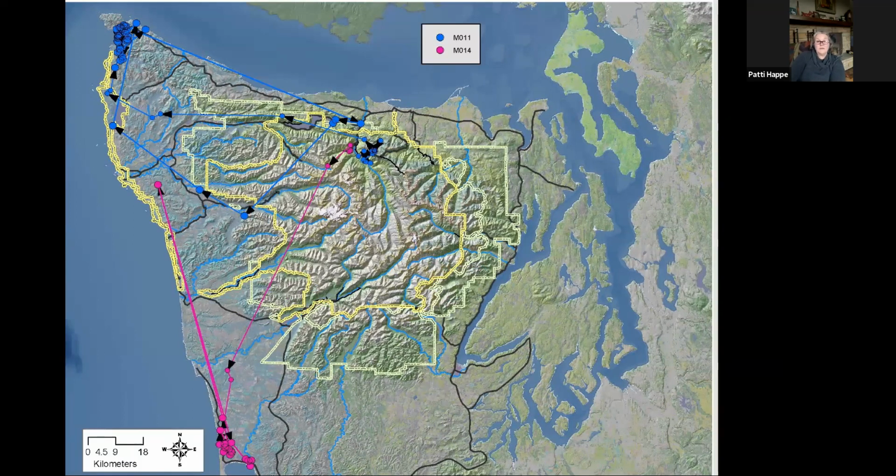But we did find that in 2009, those males, male 11 and another male, 14, who went to Ocean Shores, actually returned to the release area where the females were during the breeding season in 2009, but then went back to where they were before. So I guess they just like being on the beach. Next slide, please.